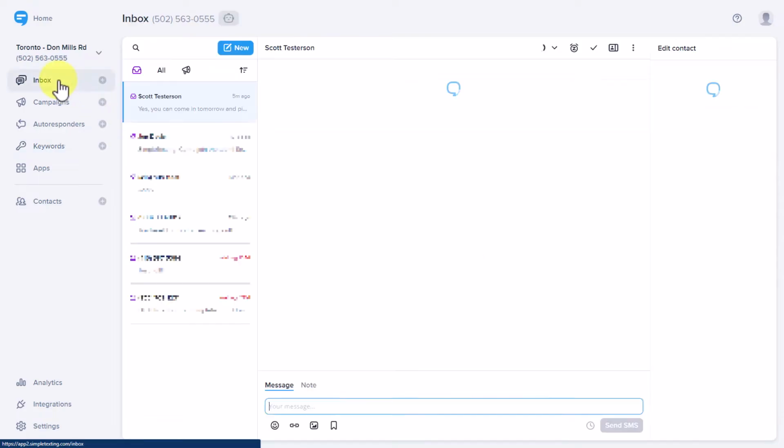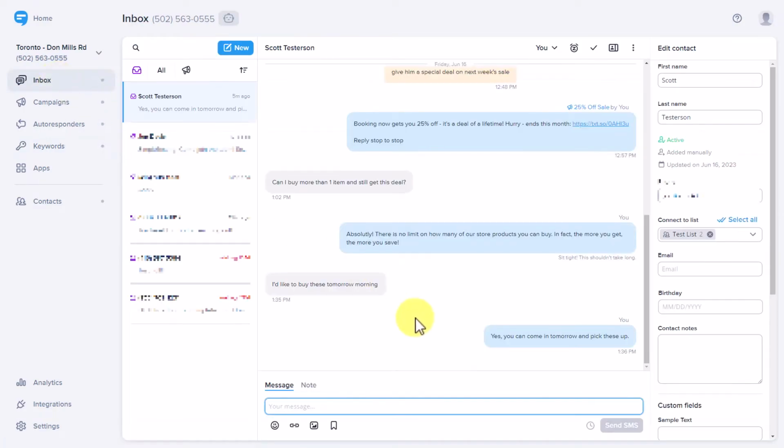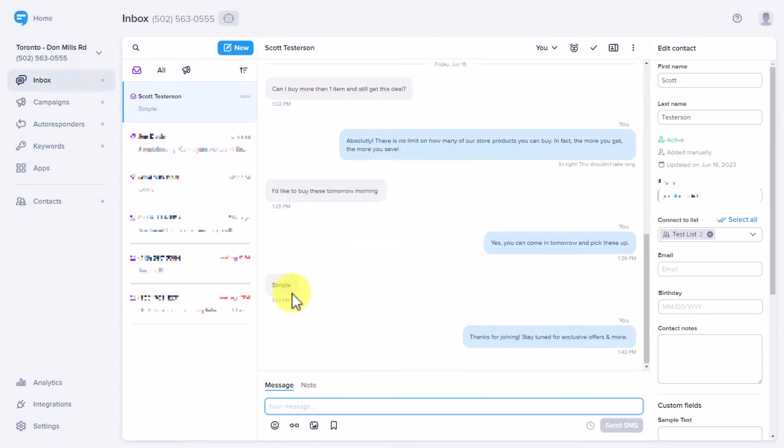So let's go and test it out. I'm going to go back to my inbox here, and on my phone, I'm going to text the word simple to this number. Here you can see what I texted, and instantly I received this message back. Thanks for joining. Stay tuned for exclusive offers and more.